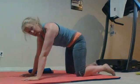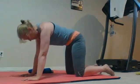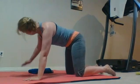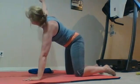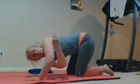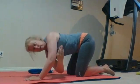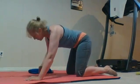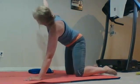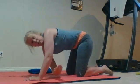You can try that on the other side. So find that good position, abdominals tight, shoulders back, lift up that arm, open up through that chest, and then rotate through. So lots going on here, abdominals tight, working that shoulder stability and working that thoracic rotation.